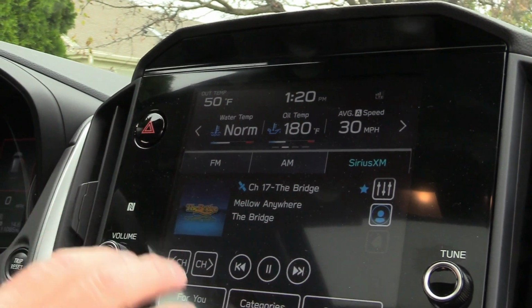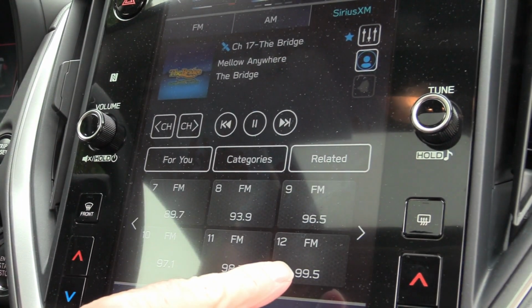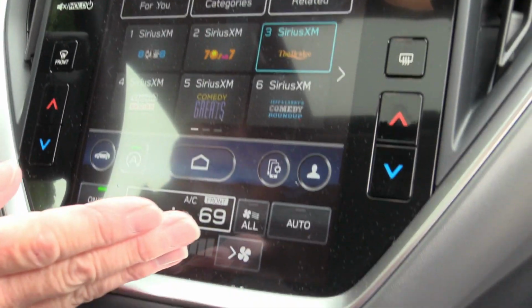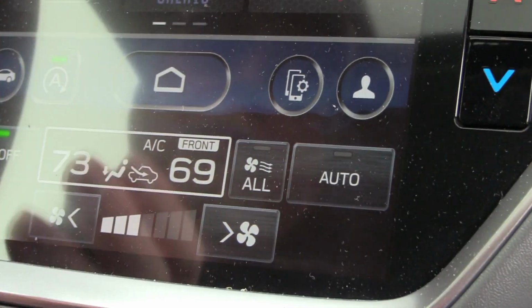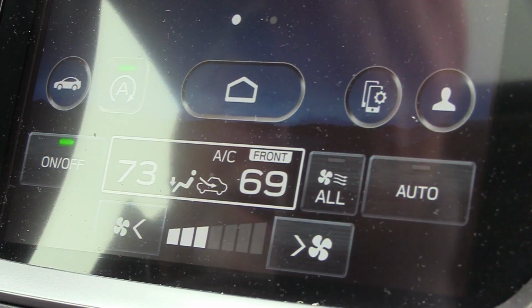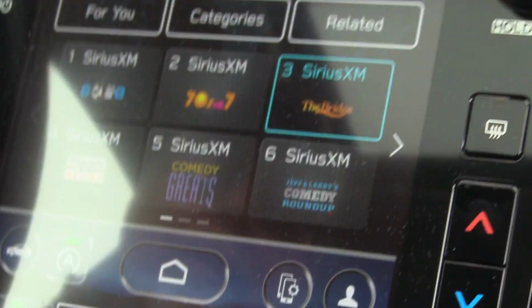Then we got the main radio station you're on. Then we've got the 6 that you can program here, but you can also program more. That's nice. But I don't need to see that all the time. Instead, maybe I'd like to see the climate control stuff jump up here. Put this stuff up there. And then if I press a button, get rid of that and push it back down. I don't know. It's a little bit much for all of that.